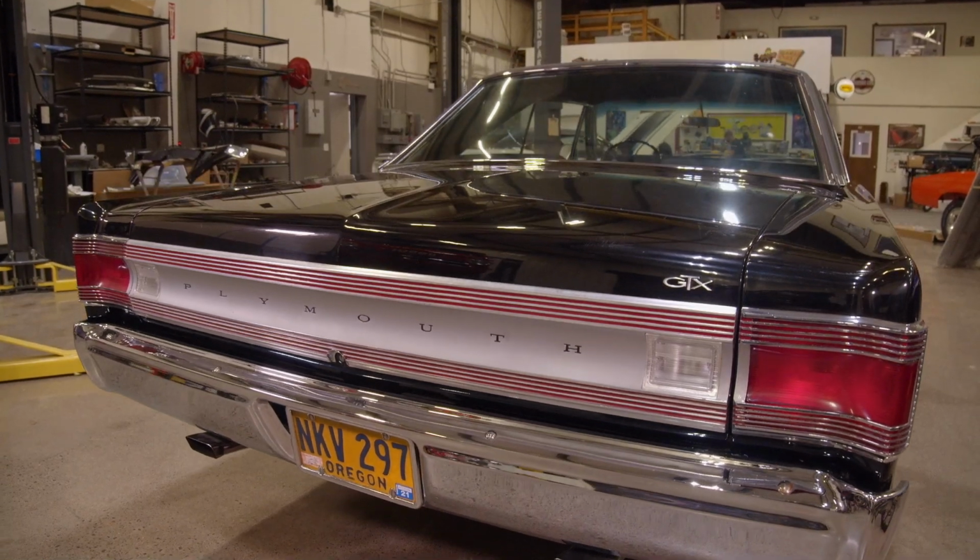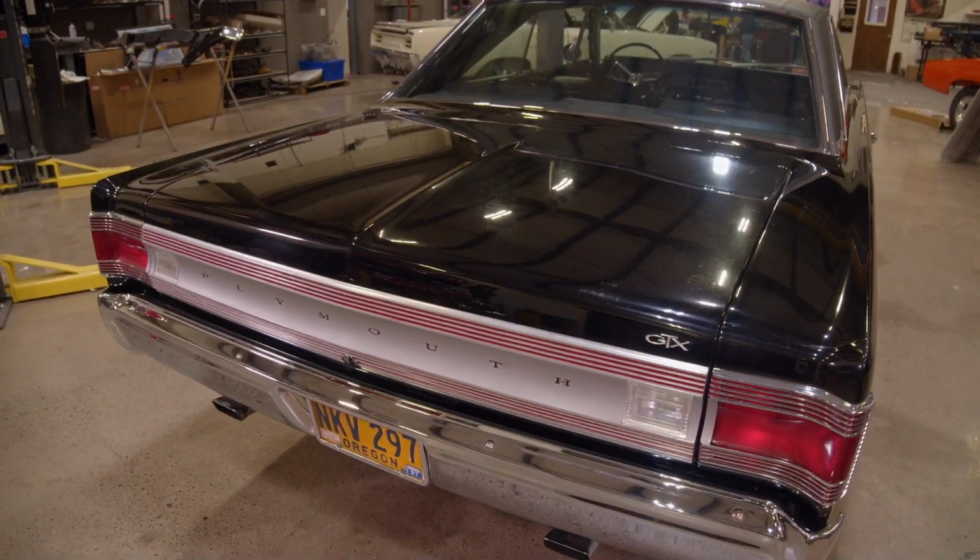So when we're painting these cars, we have two choices of what kind of a finish to put on it. Do we do base coat, clear coat, or do we do single stage? We always use PPG because that's the paint that those cars were painted with at the factory. I think that's the right thing, and it's a great quality product. So in this case, I'm glad that we did a base coat, clear coat.